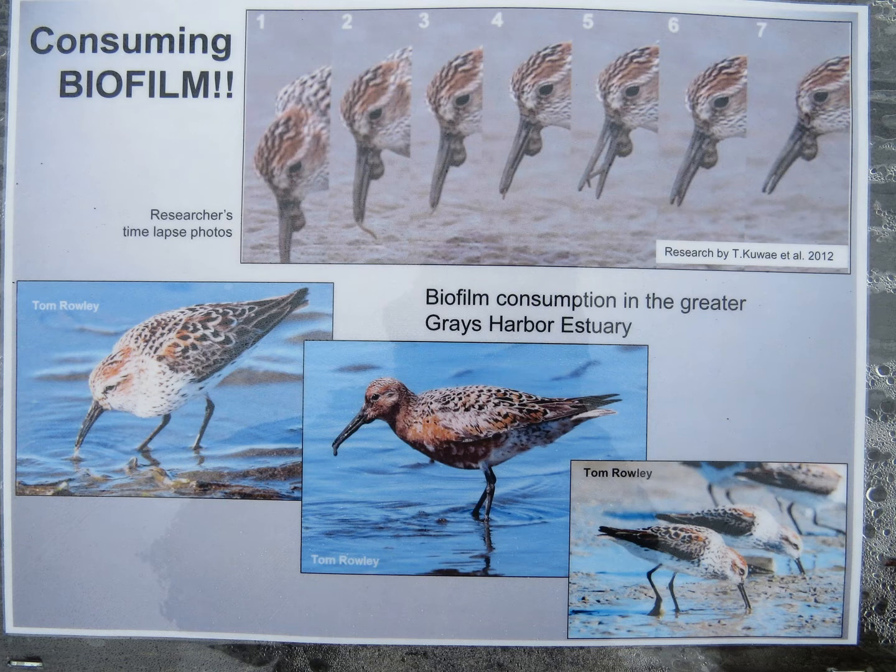Consuming biofilm. Time-lapse photographs across the top show this mud that is sort of the waste product after it's already scraped off the good stuff. It keeps eating that and the mud just keeps coming in and dribbling out. It looks like its tongue is active there. Here we see it where there's a drip-like structure at the tip of the bill, indicating that very soft, filmy material.